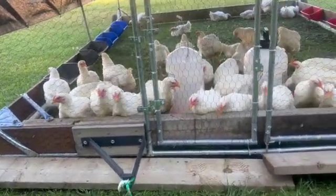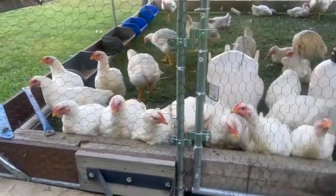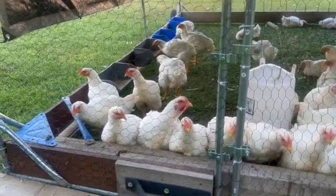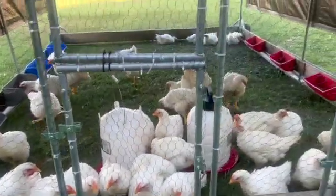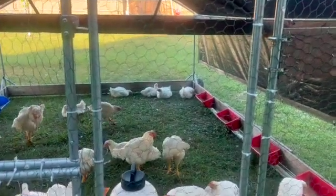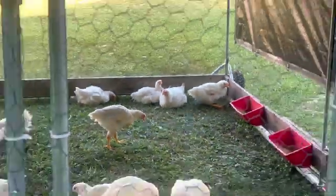And their necks are wider, which is cool. My husband pointed that out to me. Like this guy right here. That's a rooster. See the difference with how big it is? As well as back there in the corner. That one right there. That's a rooster. You can see how much bigger it is than the others.